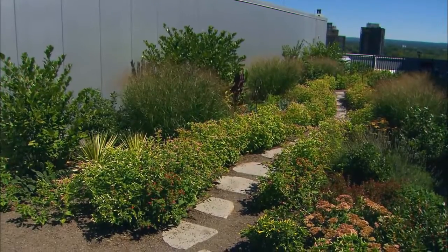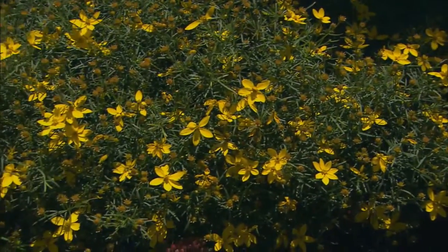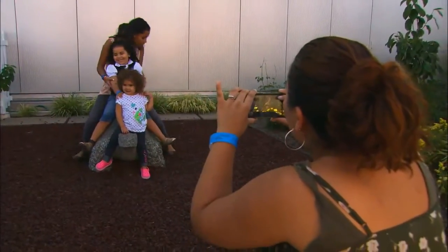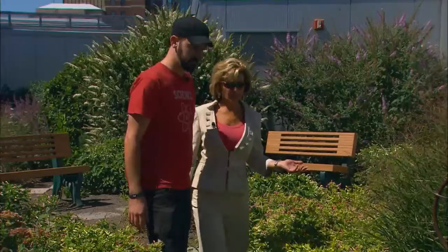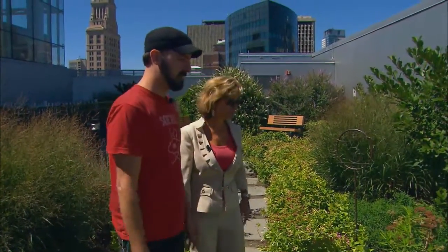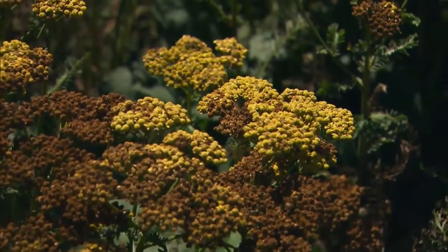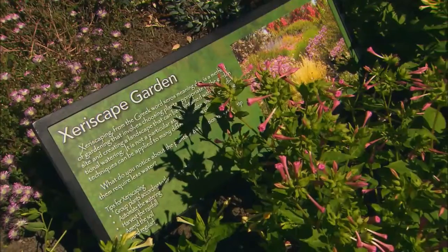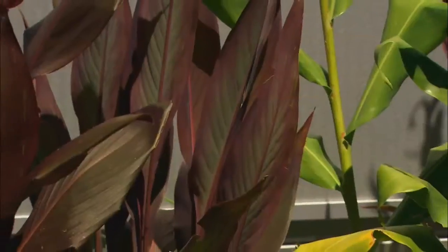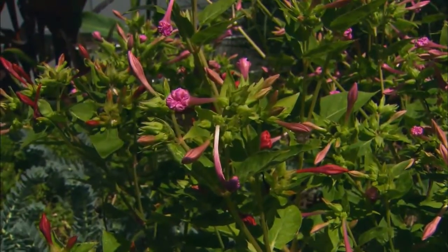TJ also designed the ultimate nature escape here on the rooftop of the sixth floor in the heart of the city. So you chose everything that was up here too, right? Yes, I really tried to put a lot of thought into what kind of plants that we could have up here to inspire people. 150 different species. Grasses, flowers, and lots of succulents in the xeriscaping garden. Xeriscaping allows you to have beautiful plants, but still you don't really need to add additional water.